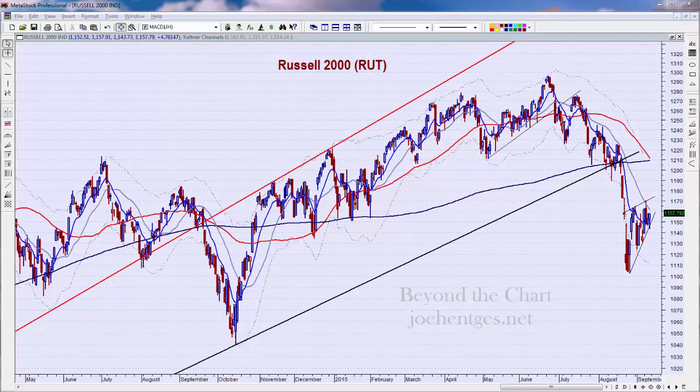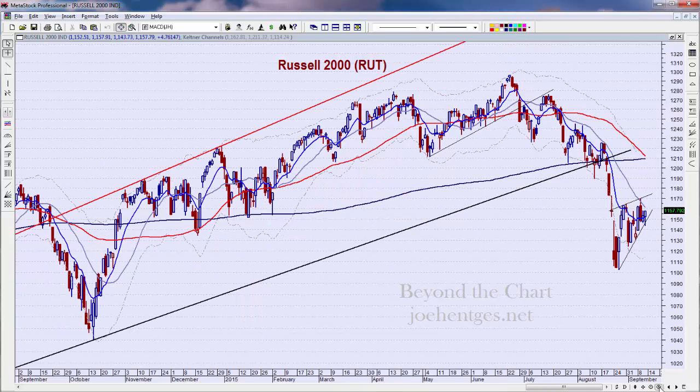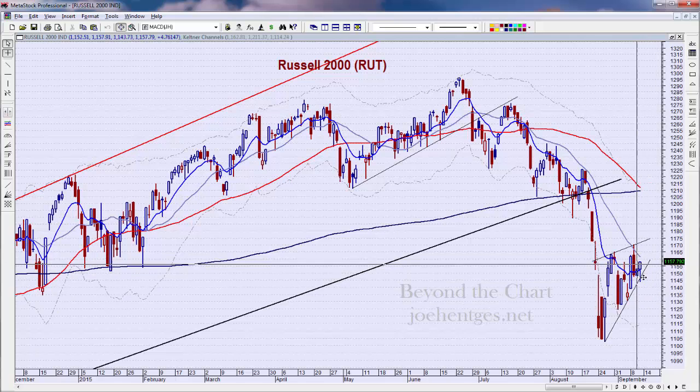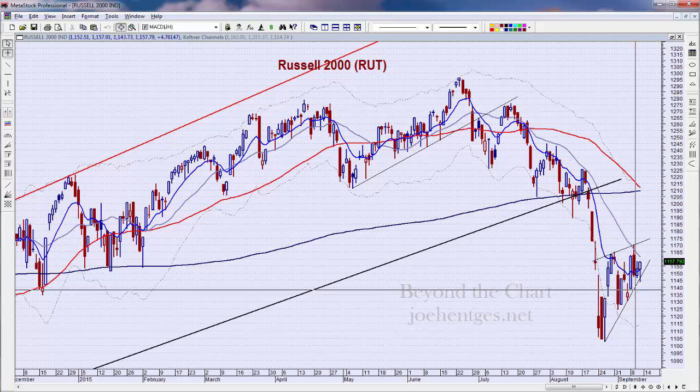Okay, let's start off here with the Russell 2000. It was up 4.76, just a little bit shy of 5 points on Friday. It went down, looked like it was going to break out of this little pennant that it's forming, and then it pulled back into it.